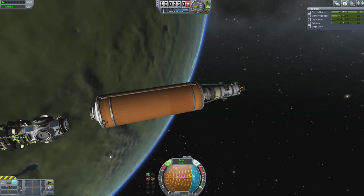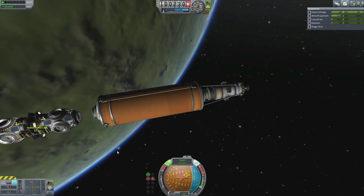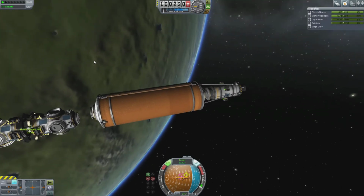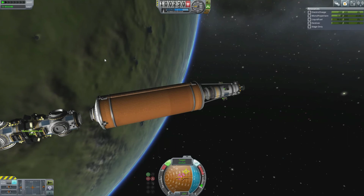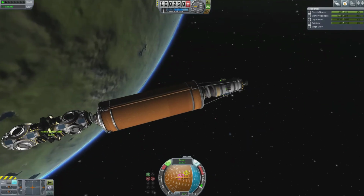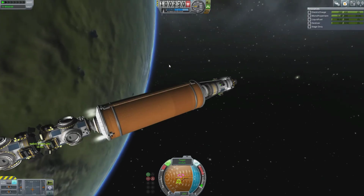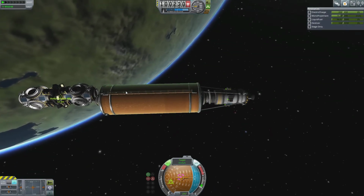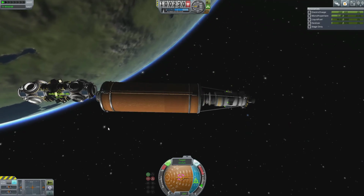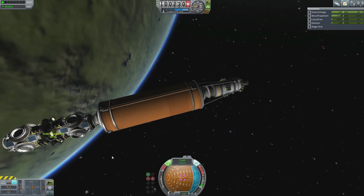Let's go in just a little bit quicker. Stop our sideways velocity. We don't need any of that. Give ourselves a quick blast downwards. And I think... Oh, did we miss? We missed. Let's bring ourselves over sideways. Just try again. There we go. I think we've got it.